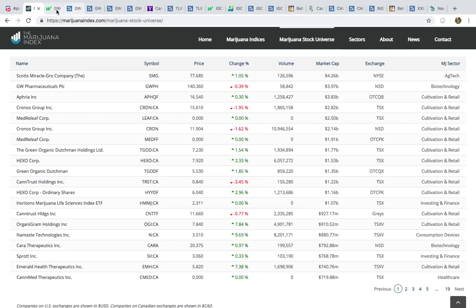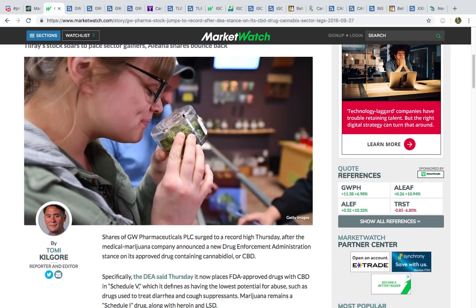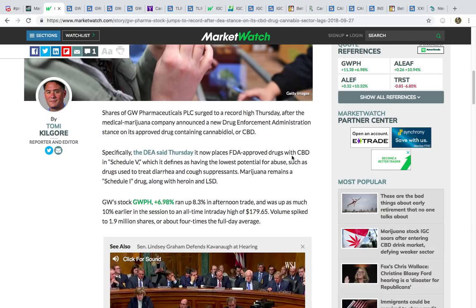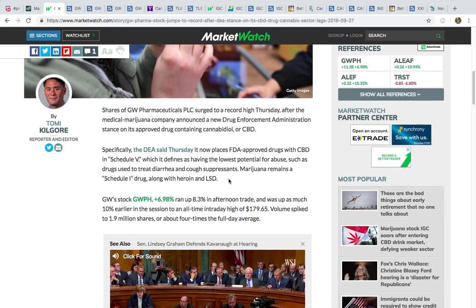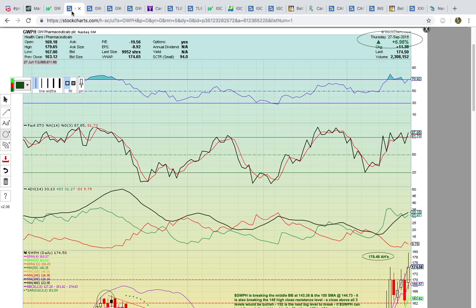They are moving. What we have is GW Pharmaceutical. They came out with the DEA changing their stance on their CBD drug. This is a huge, monumental day for the marijuana sector. It has rescheduled CBD FDA approved drugs to Schedule 5, which is the lowest level, on the same level as drugs to treat diarrhea and cough suppressants. So it's very, very good for the sector, for the pharmaceutical companies that are working on CBD related drugs. This is a huge day.